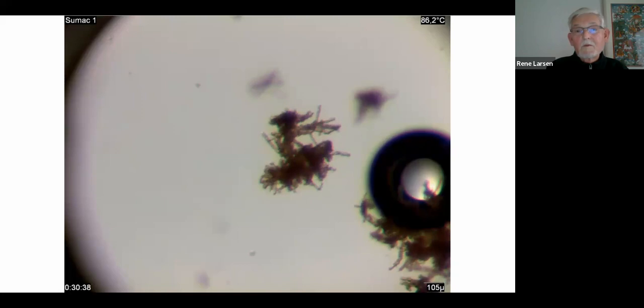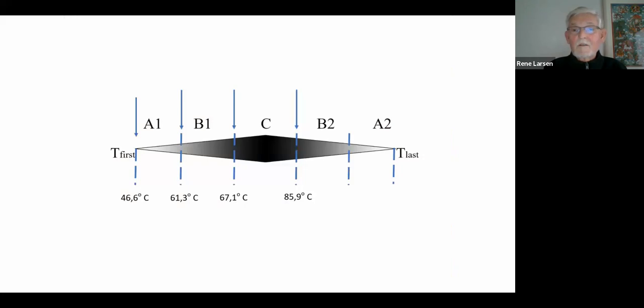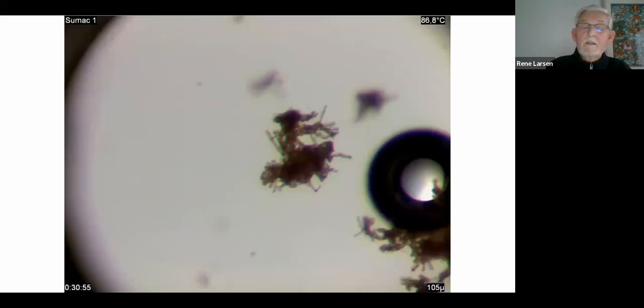And now it should stop. That should be, now we should have entered the B1 interval. You can see there's a little stop, but now they are not simultaneous anymore. So now we are in the B2, and we will see the end of the B2 and start of the A2 interval, which is at 6.8 degrees C.